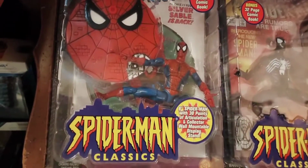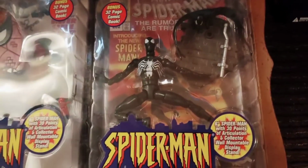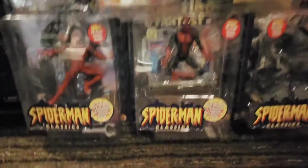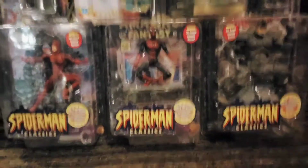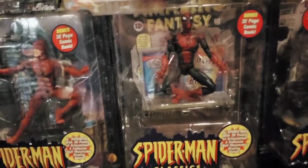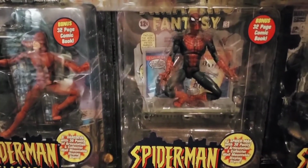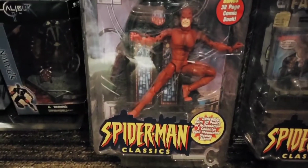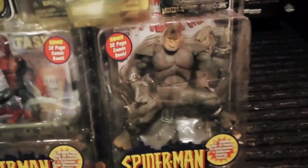There you see the red and blue classic. And here the black. And from that same wave, or maybe they made two waves of it, I don't remember specifically. I think it was two waves. Are more Spider-Man. Again, from the classics. There he is, Amazing Fantasy, iconic cover. And next to him is his frenemy, Daredevil. And then one of his main villains on the end there, Rhino.